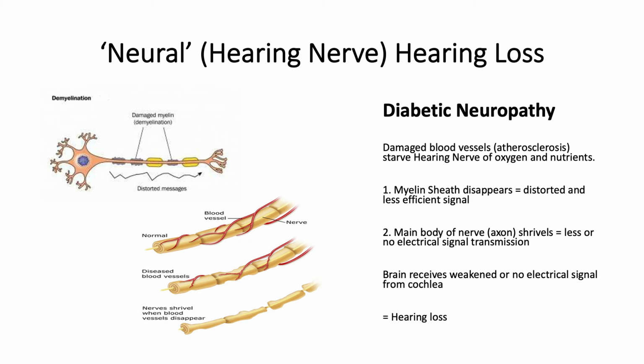So if you look at the diagrams on the left, and if you focus on the top left diagram first, that is of a neuron, a nerve fiber. And so the main electrical signal is passed along the body of the nerve fiber from left to right, and we call that the axon. But coating this nerve fiber is something called a myelin sheath. So it's like an insulation layer. It's made up of fatty tissue.